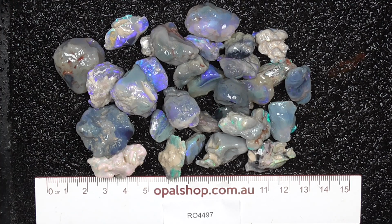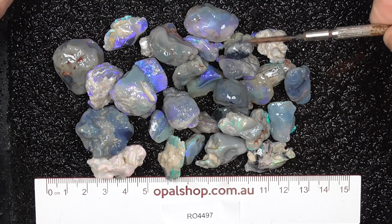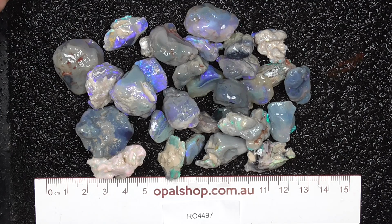G'day, here's a nice little parcel of Nobby Opal from Lightning Ridge, Australia. Rules in millimetres, and the material's been wetted to help highlight the colours and patterns in the stone. We're just going a bit closer.